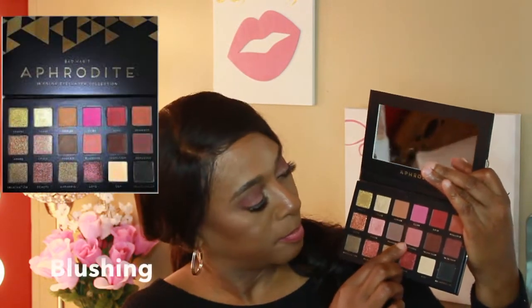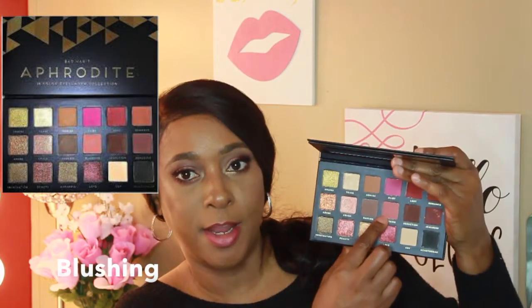So for my eye look, I used Blushing for my transition shade. Blushing is here, this shade here. The next shade I went into was Jealousy, and I deepened the crease with this one. Then I went into Seduction, and I used that in my outer V area to smoke it out just a little bit. And on my lid, I used Crush, and it looked like a more peachy tone. It's between pink and peachy, kind of mixed together, Crush.